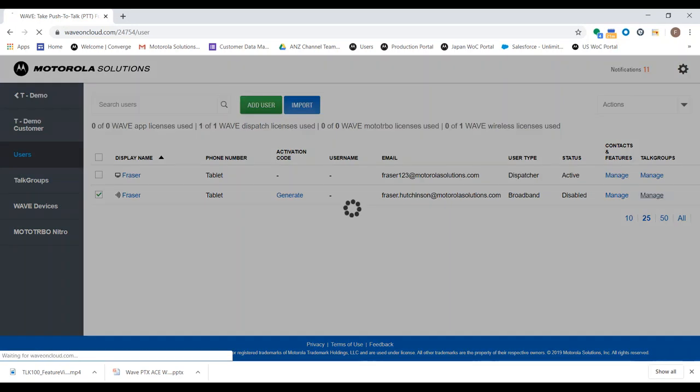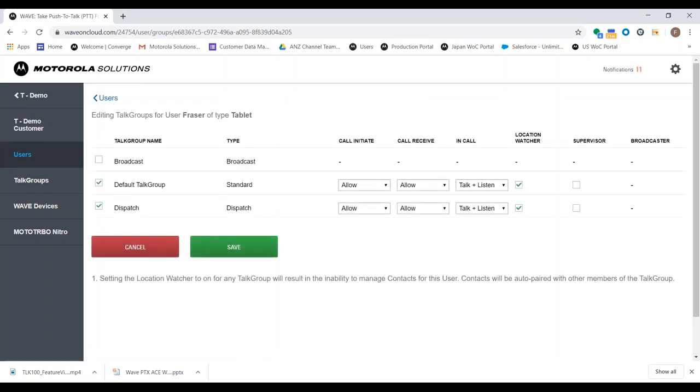If we click under the talk groups on the right here, we're able to manage which talk groups this particular user has access to, just with the little tick on the side. We're able to see the type of talk group that it is. I'll run you through that in a little bit once we get up to the talk group section. We're also able to see the rights of that user and what they're able to do on that talk group. For the default talk group, this user is able to initiate a call, receive a call, and when they're in a call, they're able to talk back and listen. That's the default. If you've got any users that you only want to be able to listen to a talk group, you can manage that here.